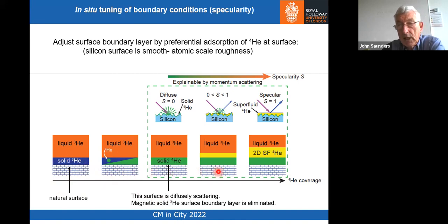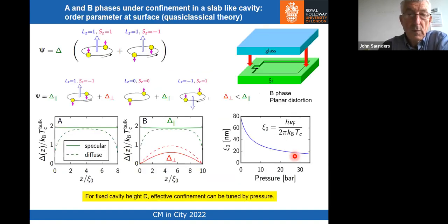Then if we want to make a fully specular surface, we have to get to the point where we have a two-dimensional superfluid helium-4 film that would exhibit a Kosterlitz-Thouless transition on that surface. And then we can create fully specular conditions. And I'll demonstrate that this works in the data.